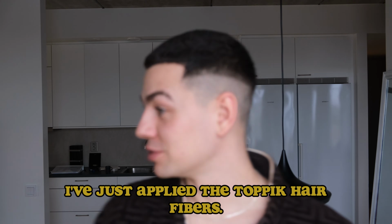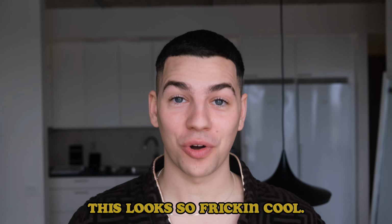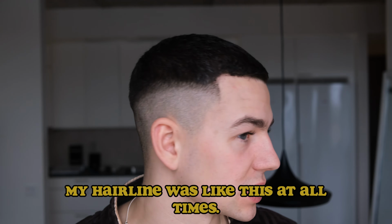Alright, so here we go. I've just applied the Toppiks hair fibers. I got the dark brown. And to be honest, this looks so freaking cool. I feel like DJ Khaled. Like, look at this. Imagine my hairline was like this at all times.